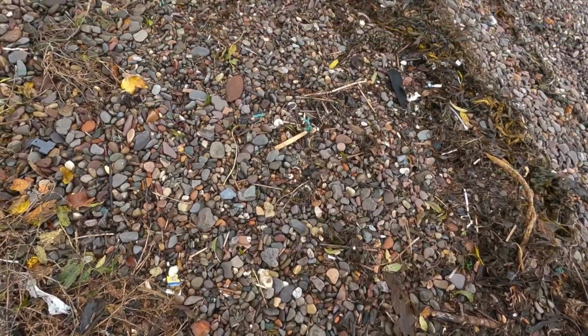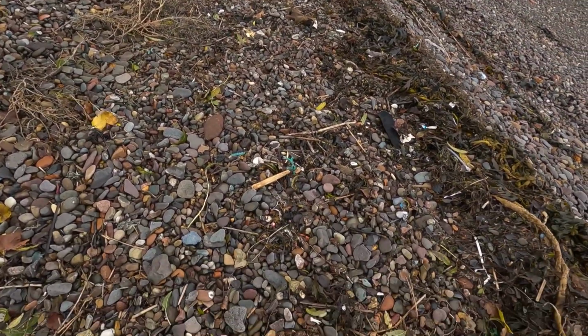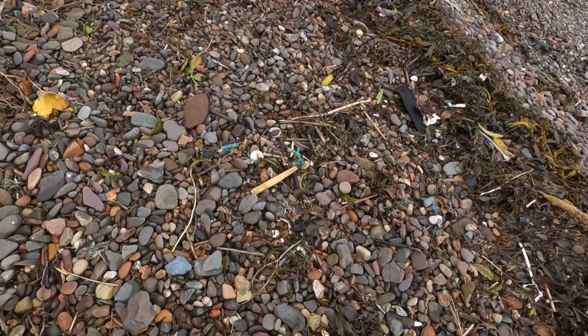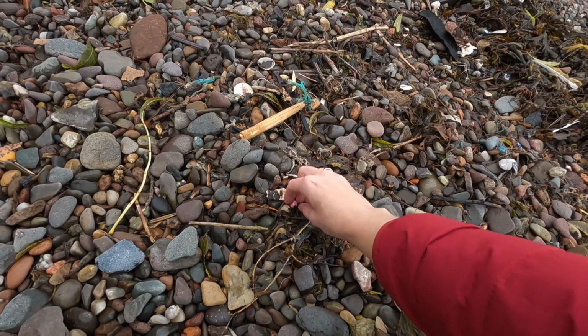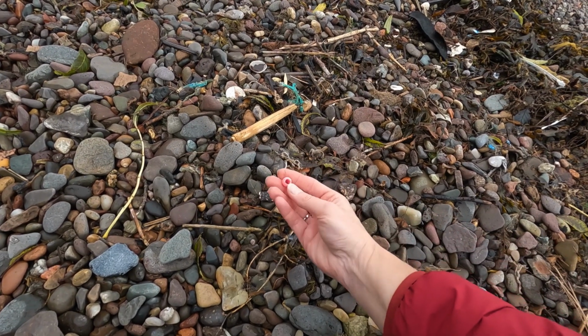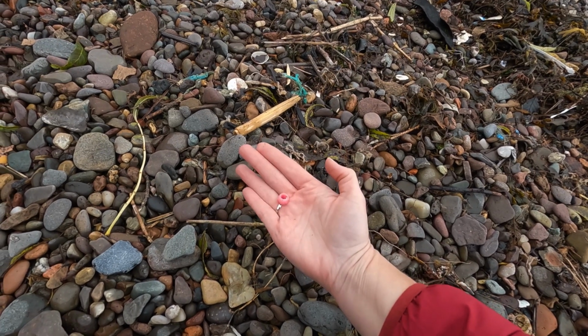Well, as always, the tide line just along here usually produces a lot of plastic, so I can assume that that pink bead there might be plastic. Yeah, it certainly is, but it's a bead. Cool, let's have that.